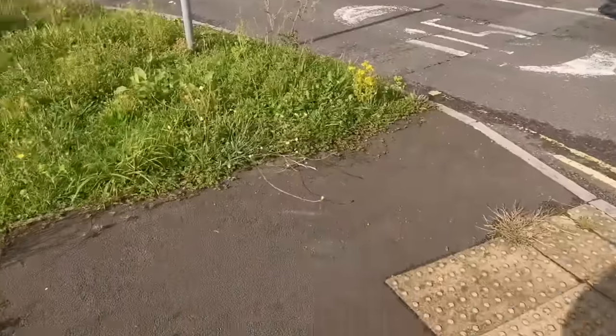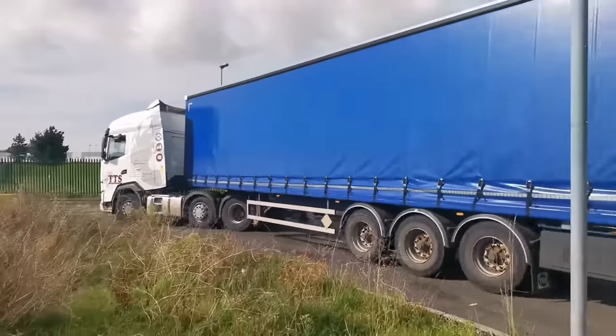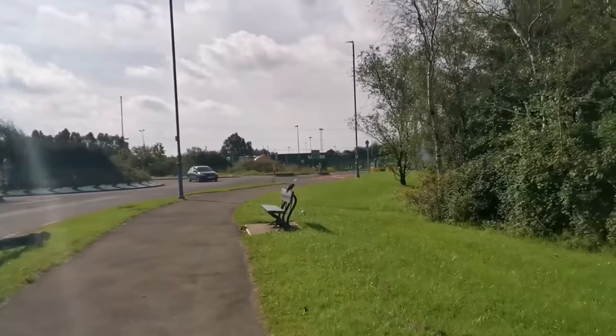Firmly on council pavement. As you can see, we have got a hive of 40 footers in and out. All right, guys, so I wasn't going to put this in the video, but I've decided to.